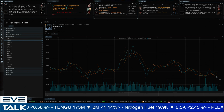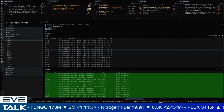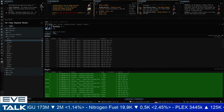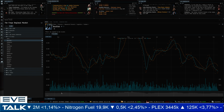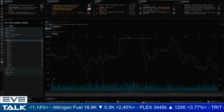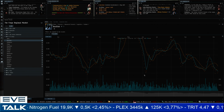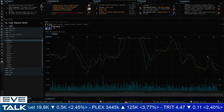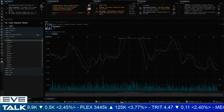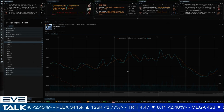Basilisk ticking in for another 1 year low, very close to 230 million ISK, 229 for the sellers, 217 for the buyers. The 217, let's see if I can pull that. Here is 210, so yeah, that does feel like a pretty low price below the entire chart. It's a possibility, considering this downtrend here in the last couple of days. Yeah, Basilisk, in my opinion, is a buy order potential.